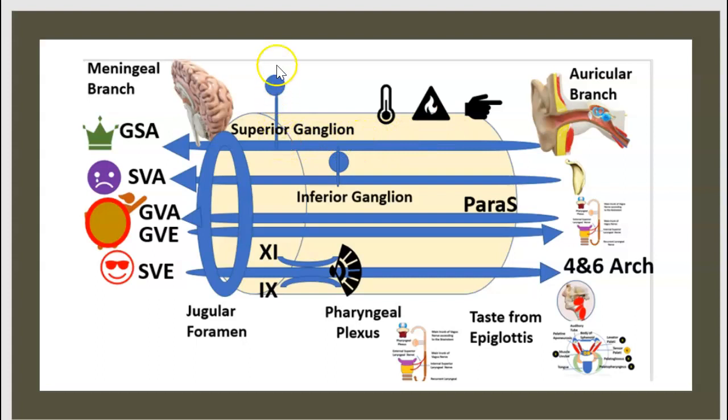They go to the superior ganglion before they meet the branch coming from the meninges to go to the spinal trigeminal nucleus. Stimulation coming from the epiglottis and a little bit of the pharynx comes via SVA to the inferior ganglion before they go to the nucleus solitarius.